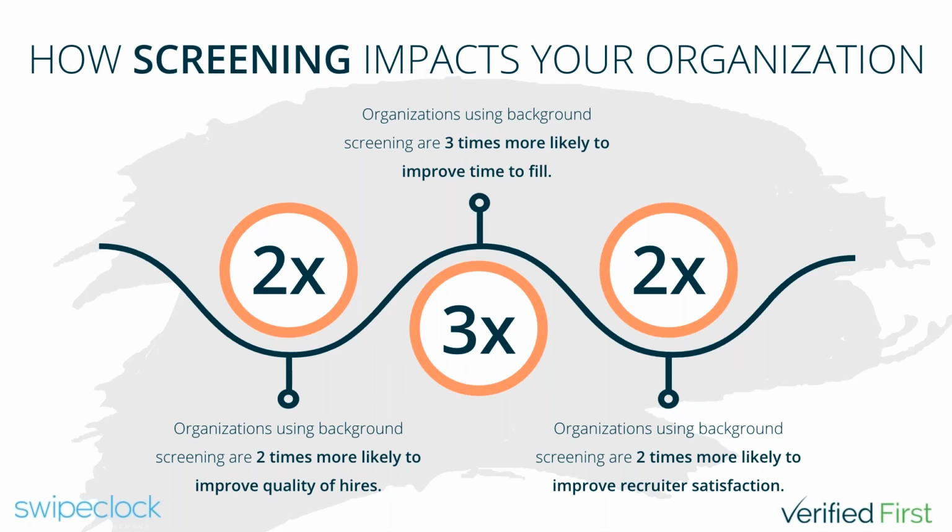All right. So now let's get into a little bit more about how screening impacts your organization. According to a study performed by Aptitude Research, there are 3 unique ways screening impacts your organization. The first being organizations using background screening are 2 times more likely to improve the quality of hire.